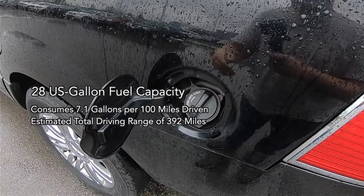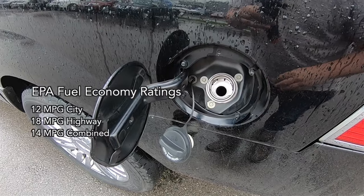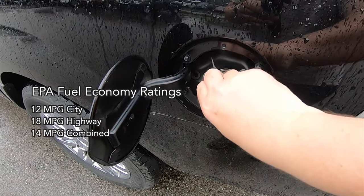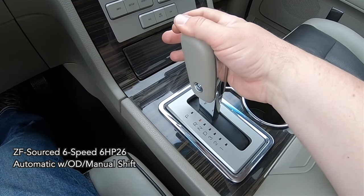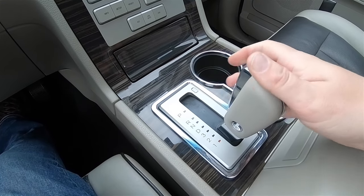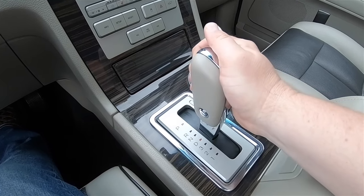It consumes 7.1 gallons per 100 miles driven and features an estimated total driving range of 392 miles. EPA fuel economy estimates are 12 miles per gallon city, 18 miles per gallon highway, 14 miles per gallon combined. On my 15-mile mixed driving test, I achieved 14.4 miles per gallon. And the sole available transmission is a ZF Source 6-speed 6HP26 automatic with overdrive and manual shift capability. 2008 would be the last year of the ZF gearbox, as 2009 would introduce Ford's own 6-speed 6R80 automatic.